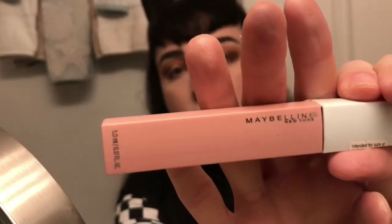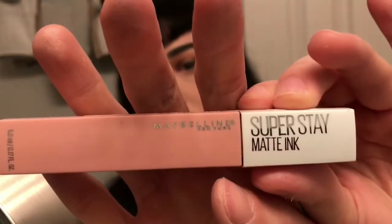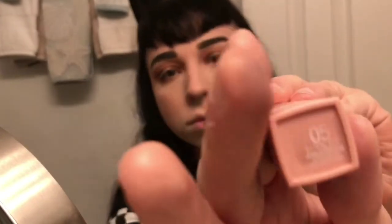For lips, we're going to go in with this Maybelline Superstay Matte Ink liquid lipstick in the shade Loyalist. I purposely made my eye look darker to go along with the lighter nude lip. If I was going to use a darker nude lip, I would have gone with a lighter eye look.